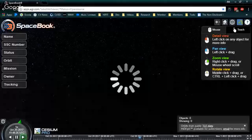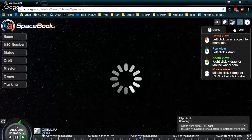I'm having a feeling it's going to be the latter, but regardless, check out Spacebook. I don't think it's going to load. I'll show you guys real quick what it briefly looks like when it's failing. But there's Spacebook. It's a show off thing for Cesium, and it's got all of that stuff on there still.